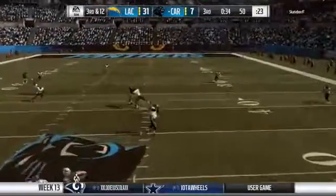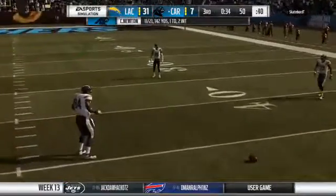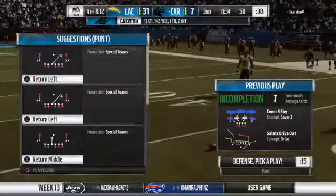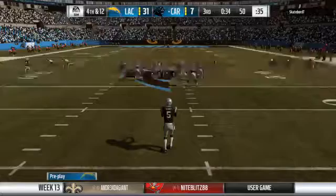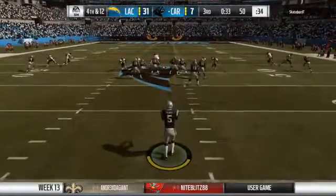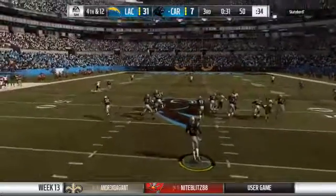To throw is Newton. And it's incomplete. Both players had a shot at that one. Neither can get it, and it brings up 4th down. Sometimes it's just not your day. There's another failure right there on 3rd down.